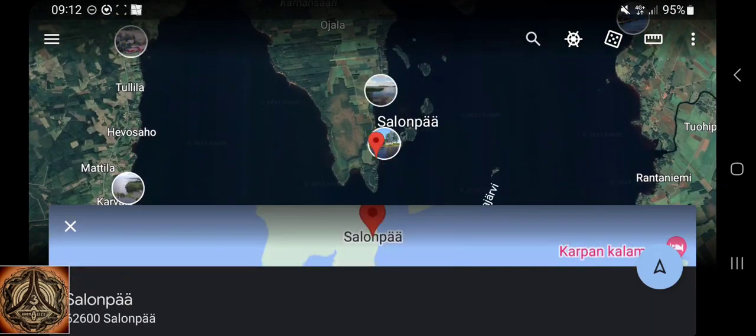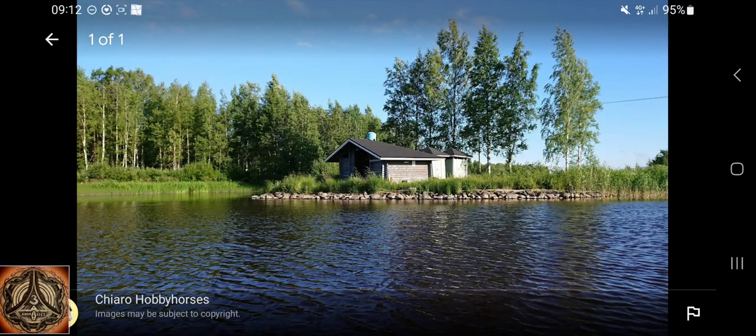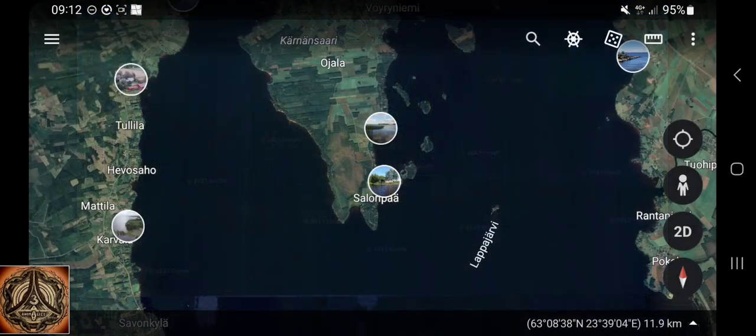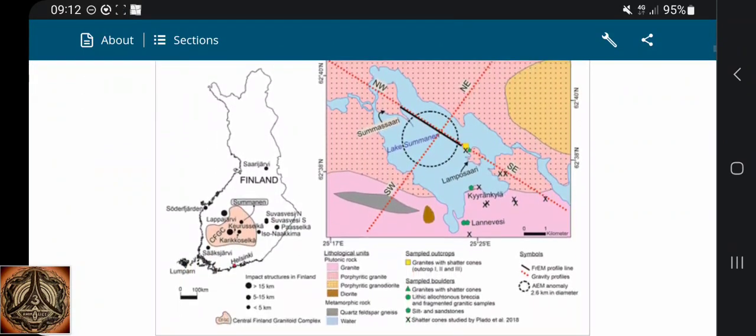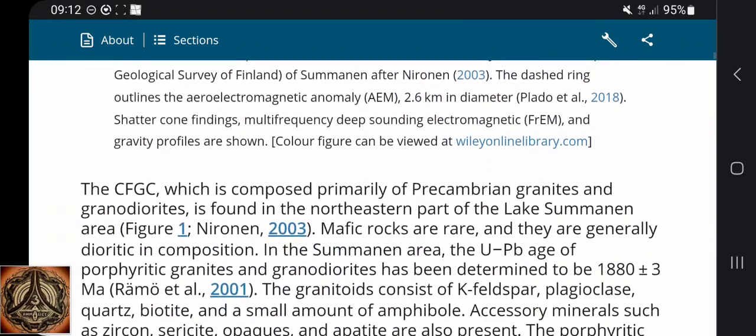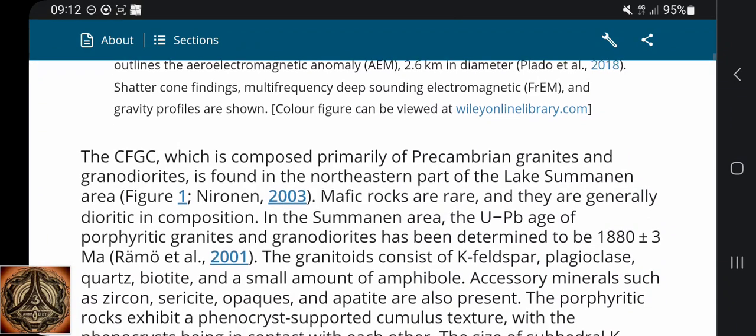They usually make something like this. No, there's no... Now we get a picture. Yeah, that's a picture. So it's a basic Finnish landscape. Now back to the article. Here is a picture, here is a map. And as we go down, there are many interesting things in that.